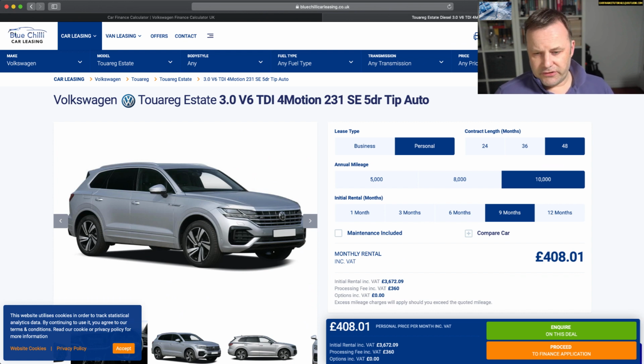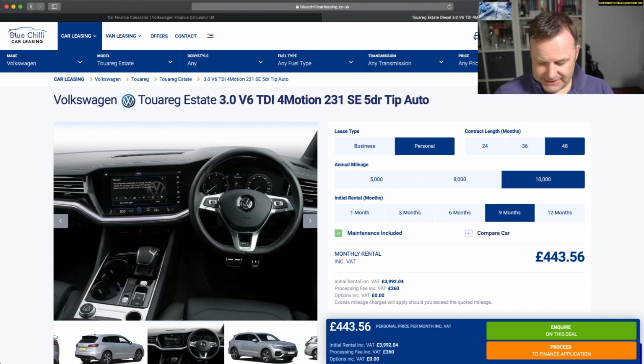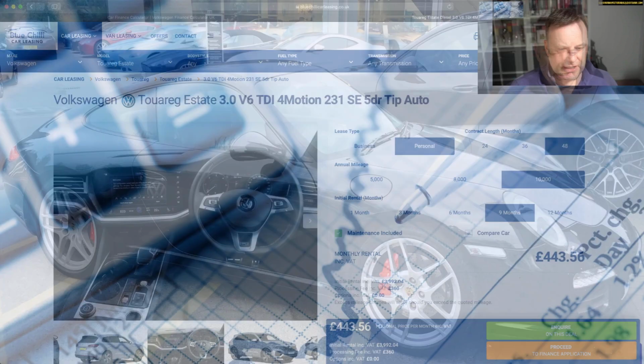If we include maintenance, it puts it up to, has it crashed? Oh, there we go. 443.56. So let's work that out again then. 443.56 multiplied by 47, plus 3,992. The initial rental's gone up a little bit. Plus 360. 25,199.36. That is the complete charge for a 4-year lease, maintenance, servicing, tyres, and warranty in year 4. 25,199.36. Let's just make a note of that.